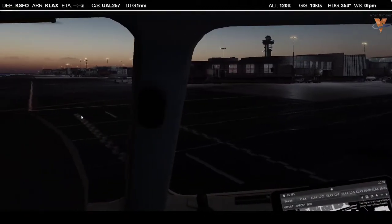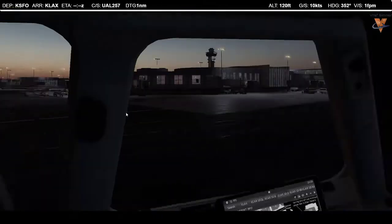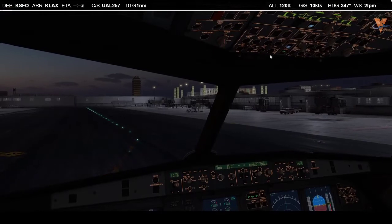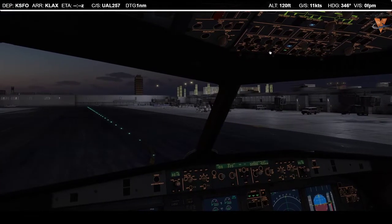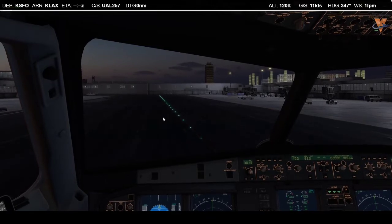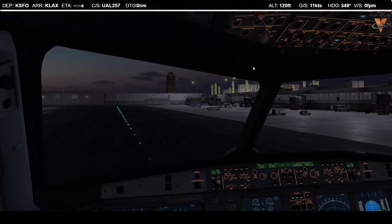St. Louis Tower, Skyhawk 231 Juliet, cleared, 29 at Echo. Would like to taxi straight ahead. We'll turn off the taxi light. I'll blind the rampers. Straight ahead, remain frequency, 81 Juliet.